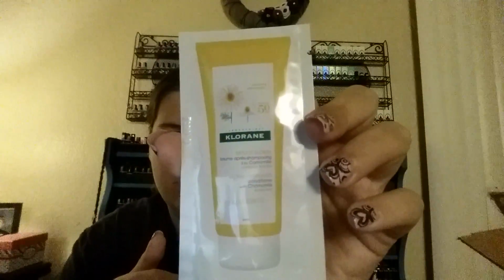The next thing is kind of neat. It's a conditioner sample. I wish it was shampoo, but it is conditioner. And it is for blondes. It's from Chlorine. It's basically for blonde hair, so it has chamomile in it, so that's nice.